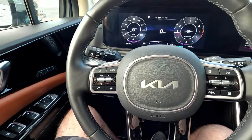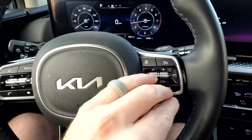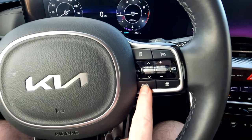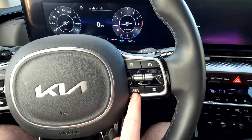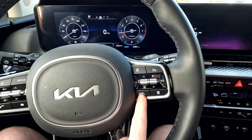Looking at the steering wheel very quickly, you have most of your media items on the left and over on the right, different menus and also your cruise control. It has true lane centering, which is nice, and it does stay dead center of the lane. Kia Hyundai Genesis is by far one of the best whenever it comes to that system. You do not have to have your cruise control set.